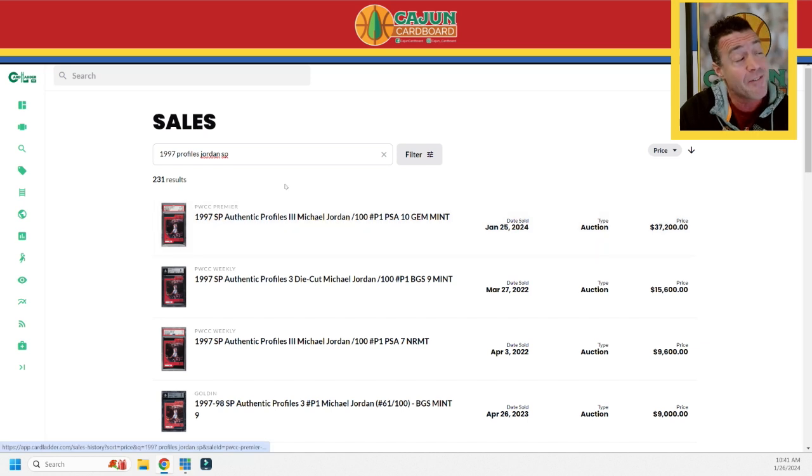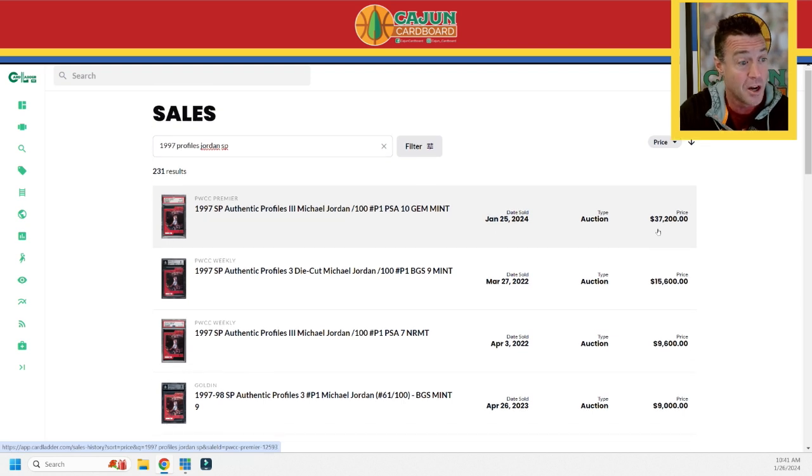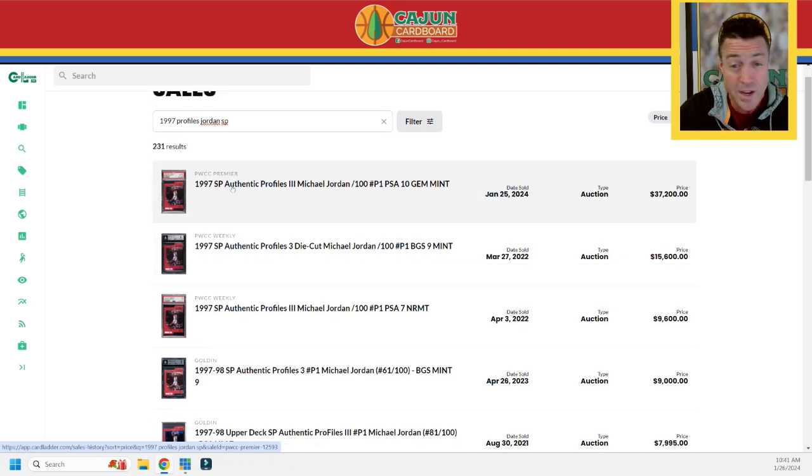Okay, here you go. So I've got just 97 profiles, SP Jordan, sorted by the highest price ever paid. You'll see, last night, this PSA 10 sold for $37,200. That's more than double the highest price ever paid for this card in any grade in history of the world, including the year 2021. 37,200 is a really big number.